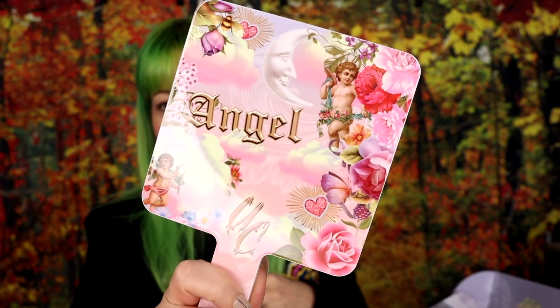They also sent me a mirror, which is so cute. Come on, I love that. So we're definitely going to be using that. I'm not going to be reviewing a mirror because a mirror is a mirror unless it sucks. And if it does, I will let you know.